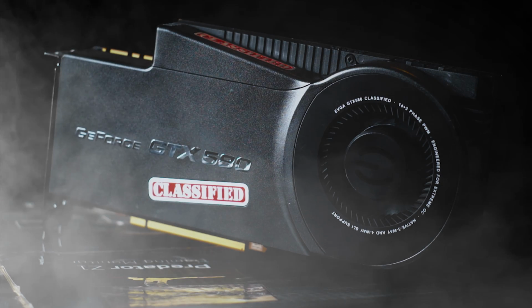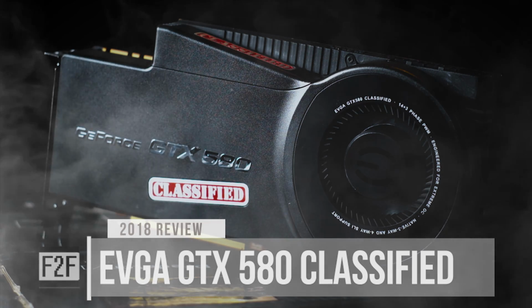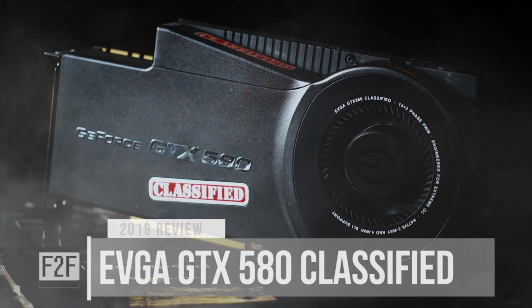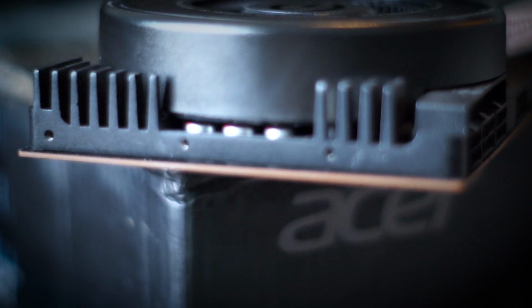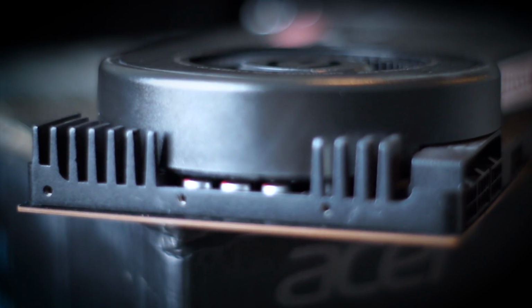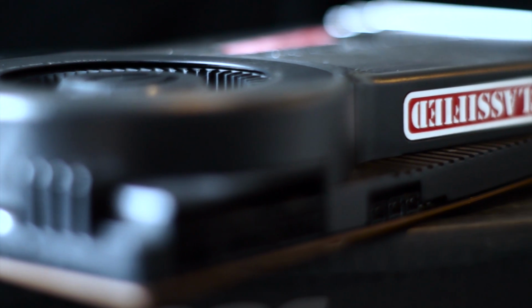The GTX 580 Classified, one of the fastest single Fermi-based cards ever made. This card comes equipped with 512 CUDA cores, an 855 MHz core clock, and a whopping 3GB of fast GDDR5. Now all of this comes housed in a no-nonsense all-black design that screams "overclock me."